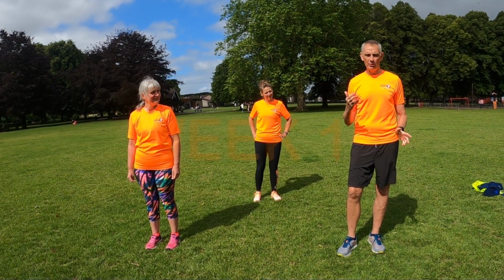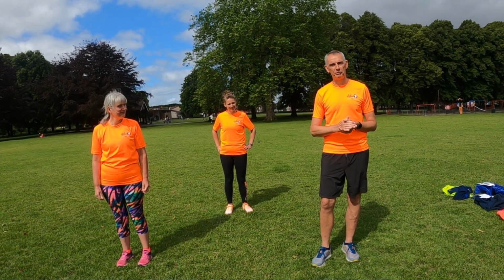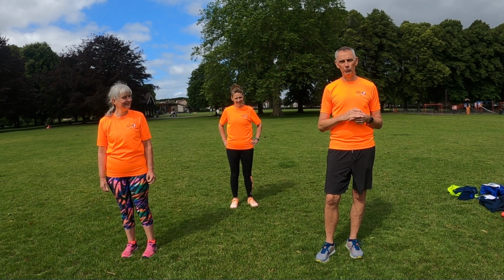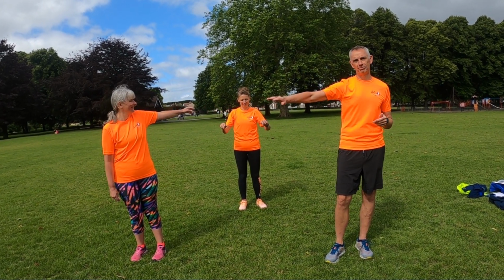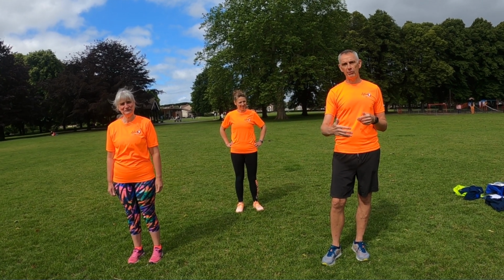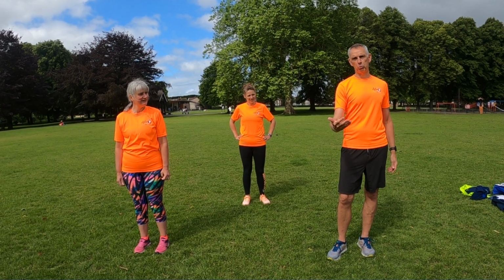Okay, we're going to get going now, but it's important to tell everybody the reason that we're standing this far apart is we filmed this in the height of the COVID lockdown, so we're making sure that we're all 1 metre apart. Just as we're going to get going, the first thing on every run that you do is a brisk walk.